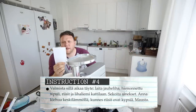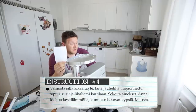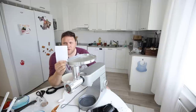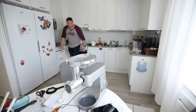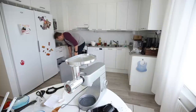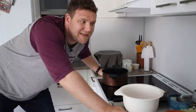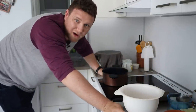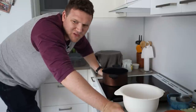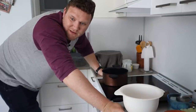Jauhaliha, hionnonnettu sipuli, riisit ja liha kattilaan. So do I need to put it in a pot? Ja liha liemi, which is the stock. Yeah, I think we've got to cook all this. And the best part is, I still have no idea what we're making. Is it a stew or something? But no, then why have we made dough? And also I just remembered on the ingredients there's 2 liters of rapeseed oil, which kind of suggests that we're deep frying. I think we used that when I made the kuumakoira. So donut, like donut, deep fry. So we might be deep frying.